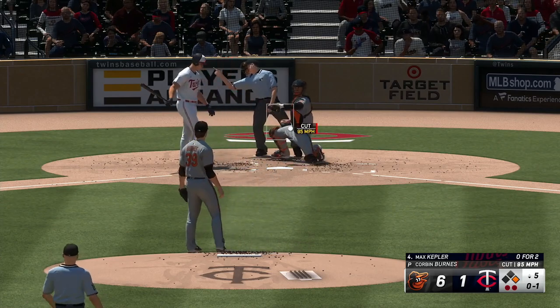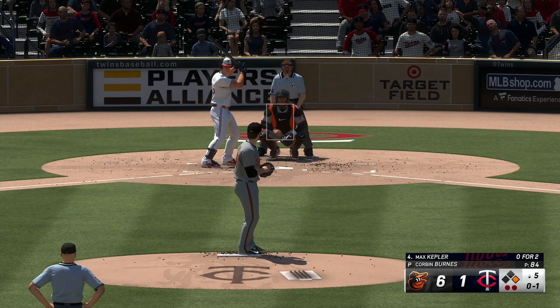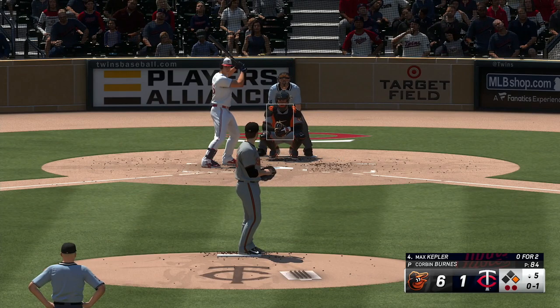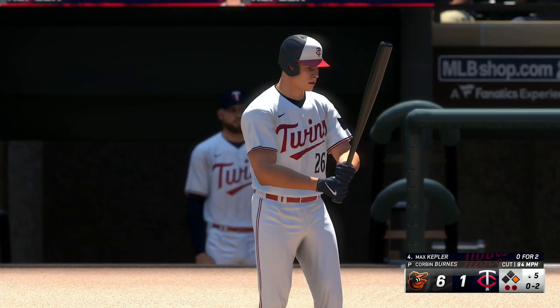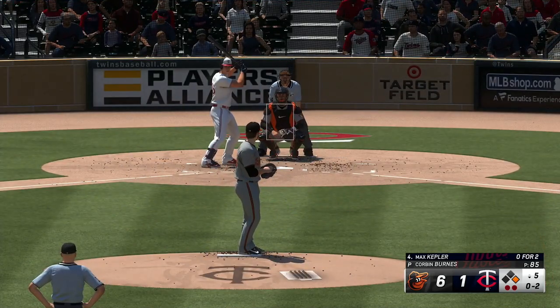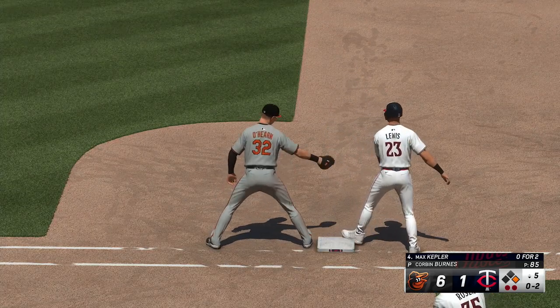Kepler in the box with two gone and takes a look at a called strike. Next offering is in for a strike. Perhaps not quite ready to hit. First two pitches by him for a couple of strikes. Now his back is against the wall. He's going to have to figure something out and figure it out quickly. Over to first, and he's safe.